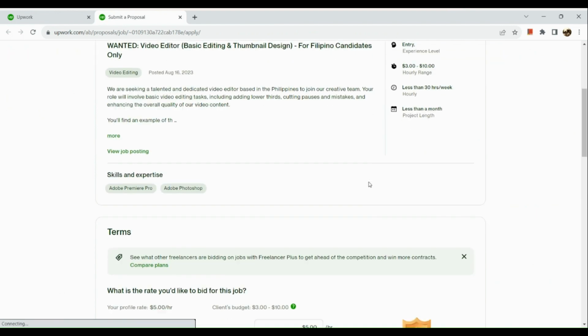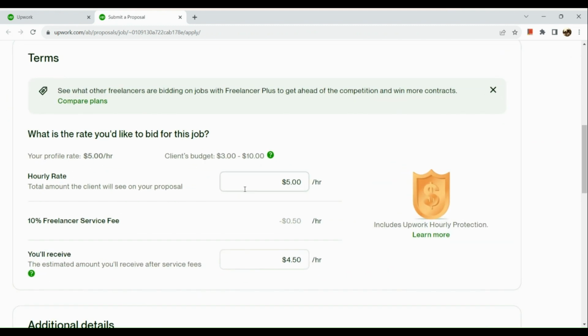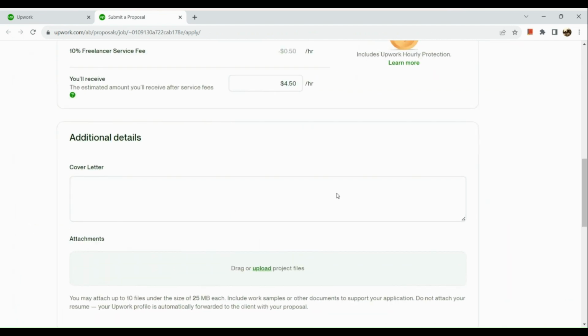submit a proposal. So here in the proposal section, what you need to do is to input and add the terms there. How much would be your hourly rate? As much as possible, you need to be the lowest bidder for this one, since you're still starting with Upwork and you need to build your career here.